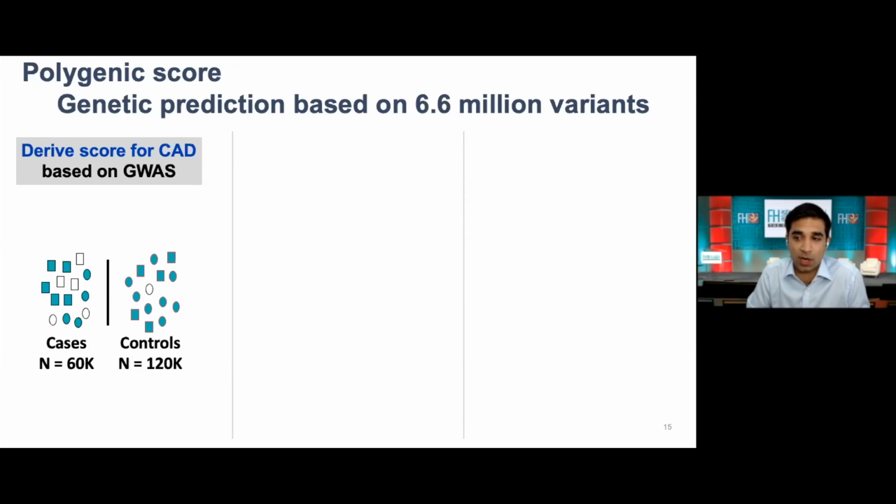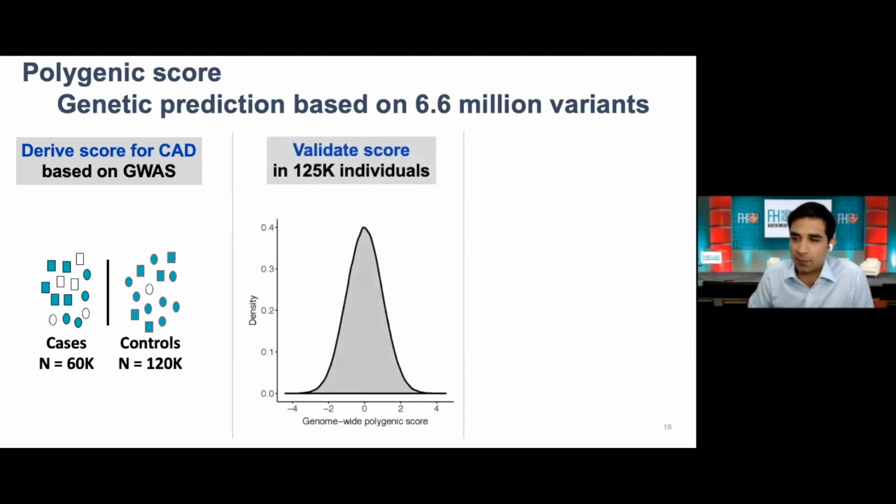If a variant was more common in the people with disease, that was a risk variant. If it was more common in people who didn't have disease, that's a protective variant. And at the end of the study, we had a list of 6.5 million rows. And for each one, we had an estimate. Does it increase risk by 2%, decrease it by 1%, and so forth? We then used sophisticated computation algorithms to integrate information from all of these variants into a single number.